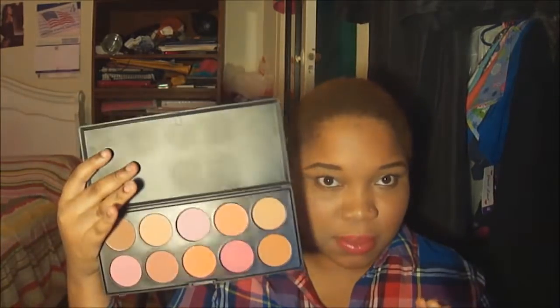My next palette is going to be my blush palette, also from BH Cosmetics. So yeah, this is what the blush palette looks like. I really did like the blush color. I don't know what the purpose is of them putting in this color right here, because I can't contour my face with it because it's very, very light and I'm so medium skin tone.